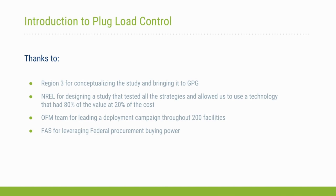First, I want to really thank Region 3. That's our region headquartered in Philadelphia. John Teagan was the champion for this. He's going to be talking a bit later on. They really conceptualized this study. They brought it to our program. And they really, really kept with it, even when there were some setbacks, in order to help us get across the finish line to a successful outcome.